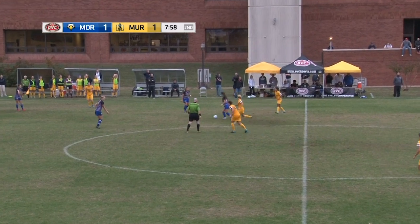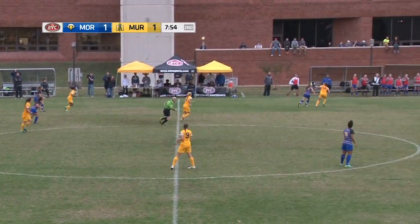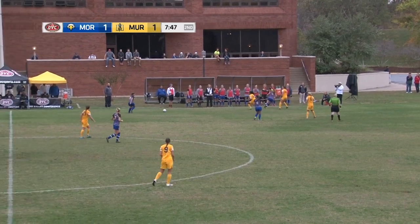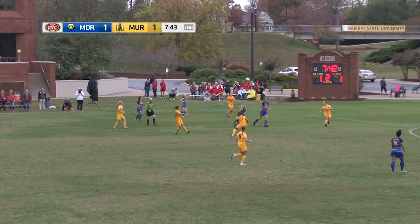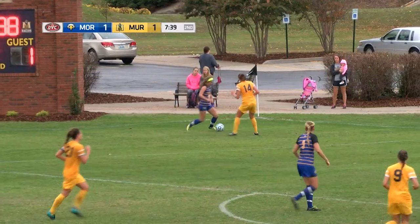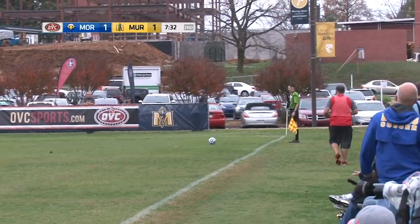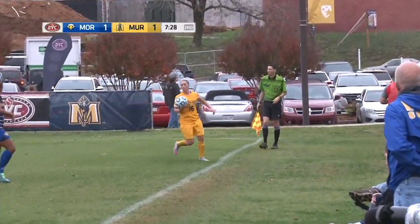Chest it down. Lay it off. And sent towards Wilson. Oof. Bad touch right there. Wilson collects. And Morehead State tries to advance. Long ball. Wilson collects. Looking for a dangerous cross. Dangerous. Over. Bad touch right there by Black. That'll be a throw-in for Murray State.